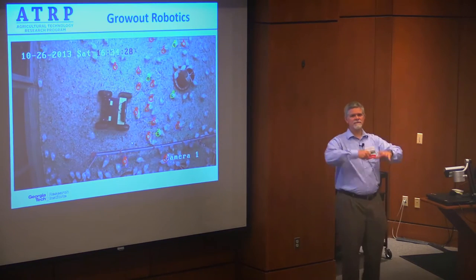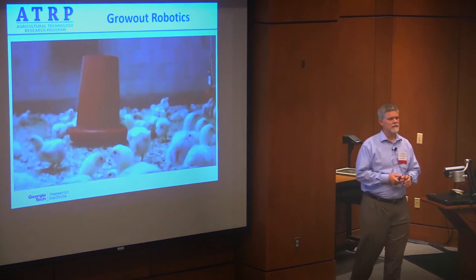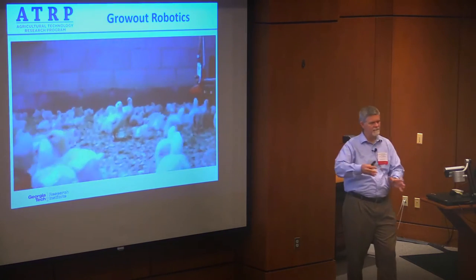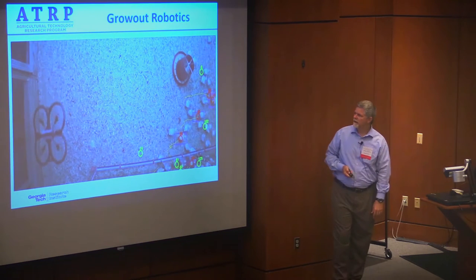So this is just some examples of some of the tasks that we're looking at in terms of robotics in the grow house, and we think that we need to be starting to understand all these different aspects of it in order to have that long-term path of where we want to go with some of the robotics.